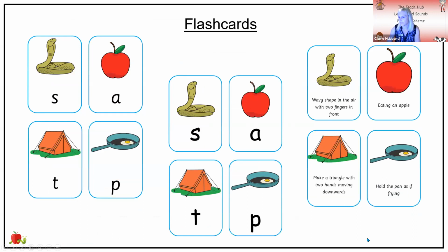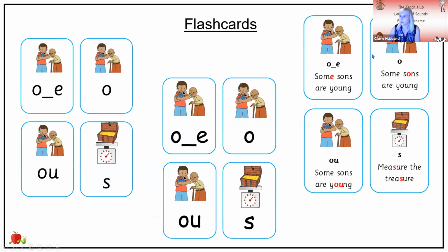These are the flashcards. So you can see the different fonts, and you can print those out. You can stick them on back to back, so you can see this bit, they can see that bit, or whatever you like. More flashcards. So this is looking at the sound for some, and spelled with OU. And then we've got to measure the treasure.